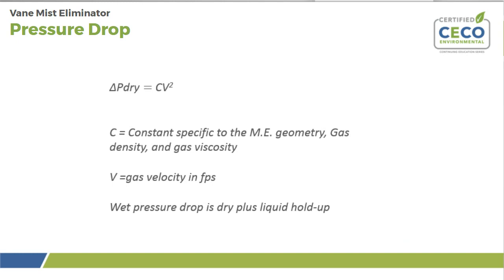All right. So now I'm just going to talk a little bit about pressure drop. For vane style mist eliminators, it's not practical to go back to first principles, look at the geometry and ask what the pressure drop is going to be. And when I talk about pressure drop, I'm talking about dry pressure drop. Once you get water in there, it's going to be a whole different story. Basically, similar to a pressure drop across a valve, it's going to be some constant times the velocity squared, which is common because you're in a turbulent zone. So that's basically it. Nothing miraculous there.